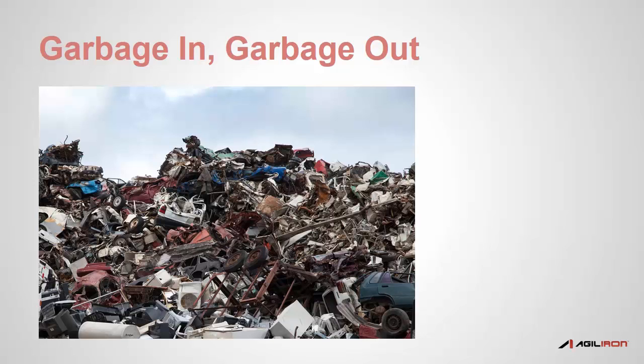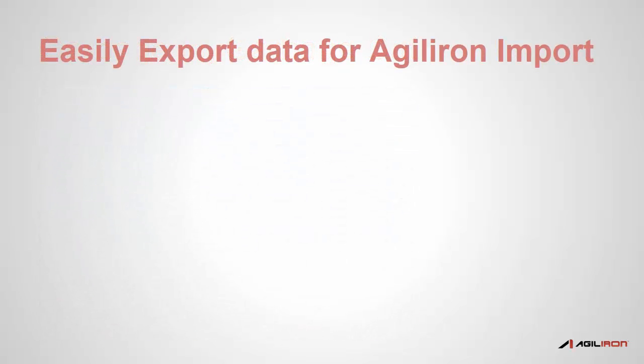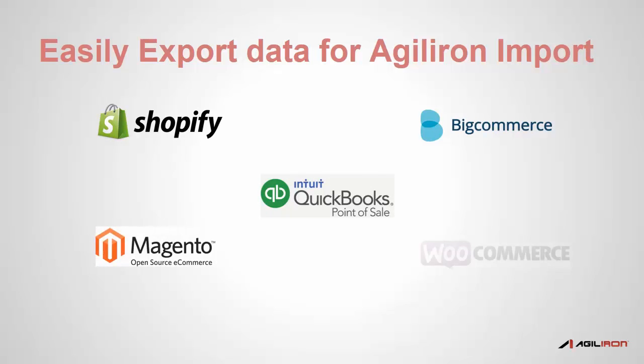Everyone knows the IT adage, garbage in, garbage out, and this is exactly the time to avoid that. So Agiliron provides the necessary tools that allow you to export data in a turnkey fashion from some systems like QuickBooks POS, Shopify, BigCommerce, Magento, and WooCommerce in a format that is ready for import into Agiliron.